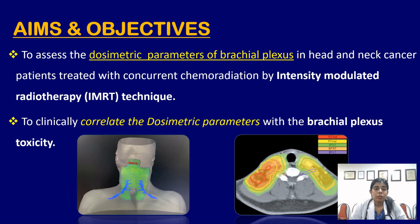So the aims and objectives of my study are to assess the dosimetric parameters of the brachial plexus in head and neck cancer patients treated with concurrent chemoradiation by IMRT technique, and to clinically correlate those dosimetric parameters with brachial plexus toxicity.